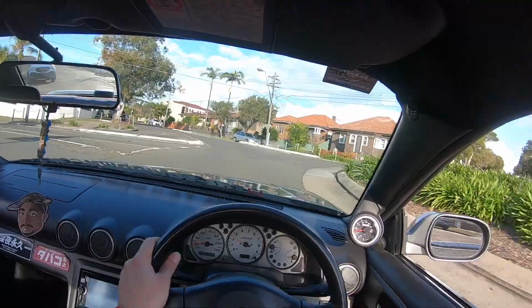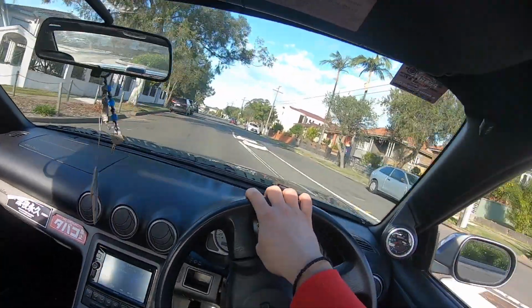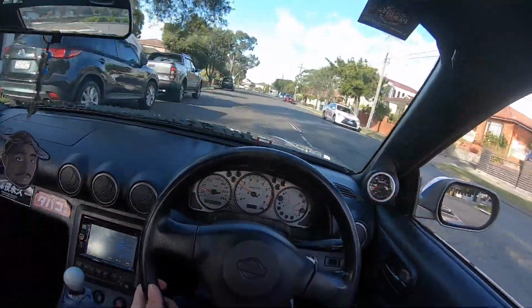So a really big thing to think about when you're considering having an S15 as a daily is reliability. Now, it all depends on how you drive it and how you take care of it. So if you thrash the absolute crap out of this thing all day, every day, obviously you're going to have a lot of issues come up. But if you drive it carefully and properly the majority of the time, and you service it regularly, it all honestly depends on how you drive it and take care of it.